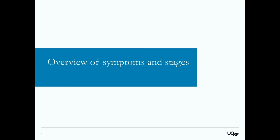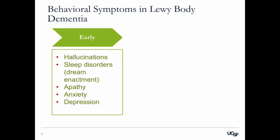Let's first go over an overview of the stages of illness that we commonly see in Lewy body dementia and how each stage in general is associated with different mood and behavior symptoms. So in the early mild stages of dementia, visual hallucinations, sleep disturbances, and apathy are often very common and often present pretty early in the disease course. We also can see some changes in apathy or drive, anxiety, and depression. And we'll define each of these symptoms in a little more detail in a moment.